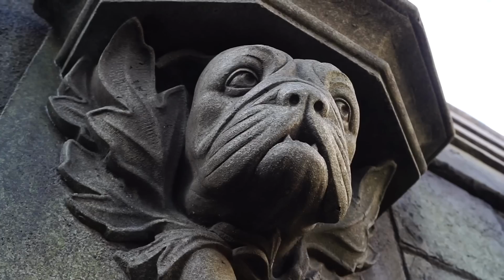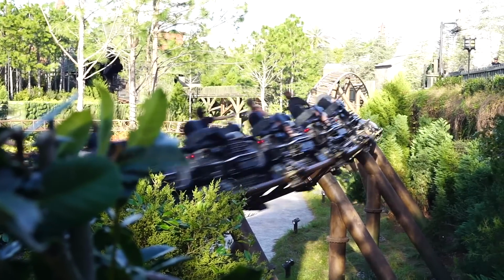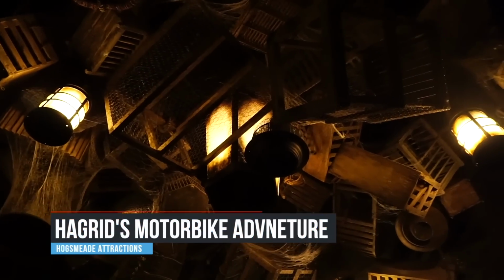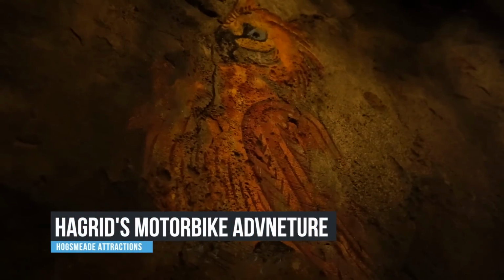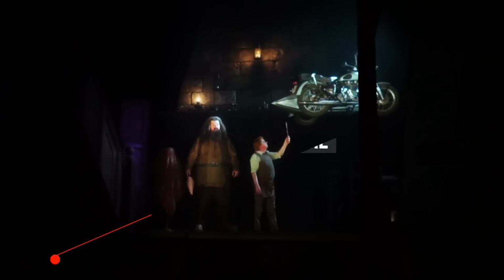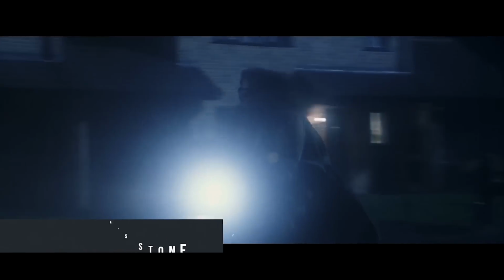Hagrid's Magical Creatures Motorbike Adventure is a thrilling, high-speed story coaster that takes us into the Forbidden Forest to meet and learn about magical creatures, of course. The story here is that Hagrid is teamed up with Arthur Weasley to teach his Care for Magical Creatures lesson. Remember that motorbike that Hagrid used to first take Harry to his house in Surrey? Well, Arthur is here to help duplicate the bike with a unique spell, so that we can all join Hagrid on the motorbikes through the forest.